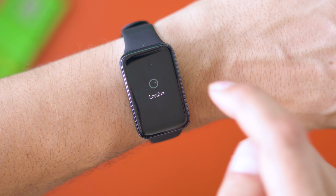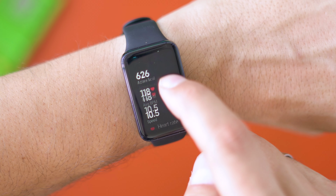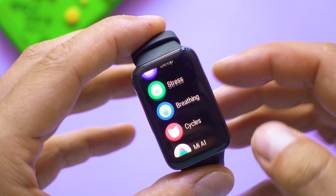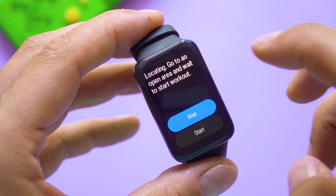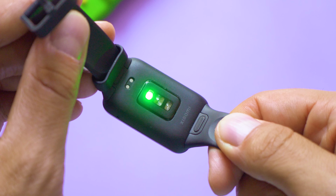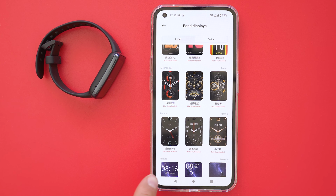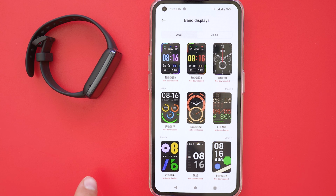Although I consider myself being a rather active person in terms of sports, I never use more than 7 or 8 out of all these. Still, always nice to have a variety of these workouts. Watch faces are also to be adjusted and downloaded via the app. There are not as many as these for the regular Mi Band series, but I guess their amount is going to grow in time.